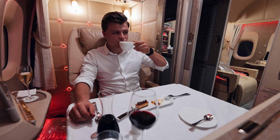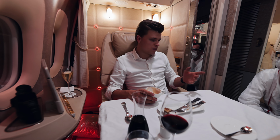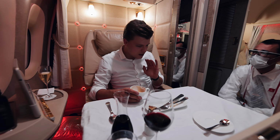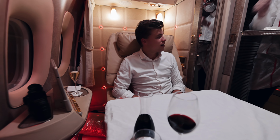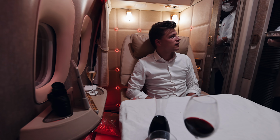Since I had made a remark about the tomatoes in the salad earlier, the crew checked back on me after my dessert and approached for feedback, which led to an open exchange about Emirates and the experience in general, which I found to be very positive. Taking personal interest shows that you care.